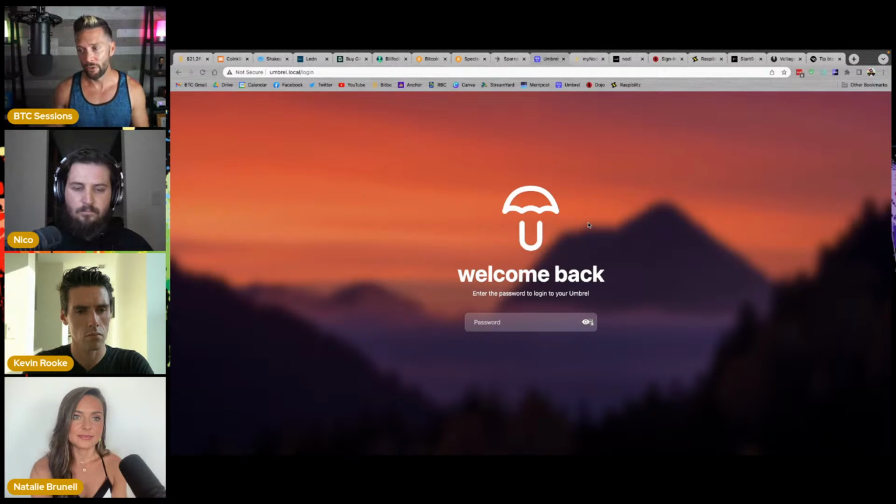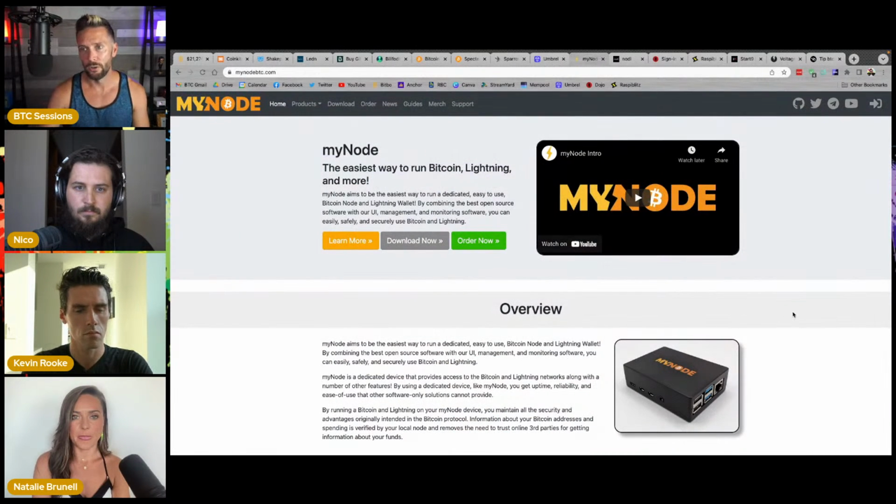But nonetheless, I've got to say that Umbrel is probably one of the easiest user interfaces. So if it's a question of you running a node or not, and the main thing is UI for you, that is the deciding factor, Umbrel is incredibly intuitive once you get down to it. It's super awesome. If you're looking to get into running a node, this might be a good first step for you. I've also done videos on myNode.